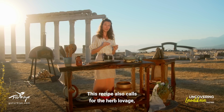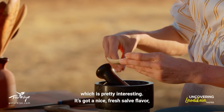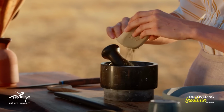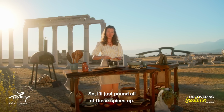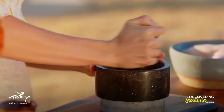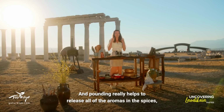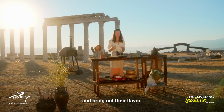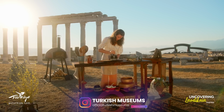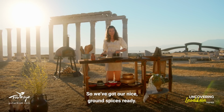This recipe also calls for the herb lovage, which is pretty interesting. It's got a nice fresh celery flavor, and I'm using dried lovage here. So I'll just pound all of these spices up. And pounding really helps to release all of the aromas in the spices and bring out their flavor. So we've got our nice ground spices ready.